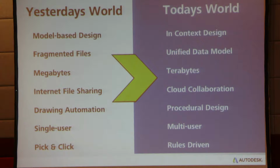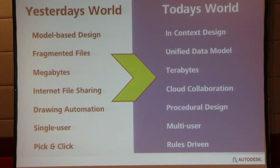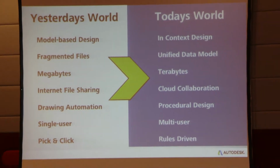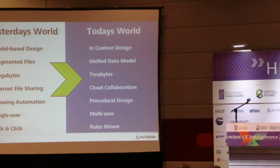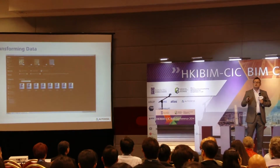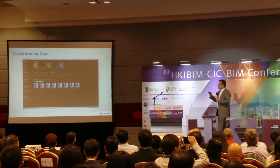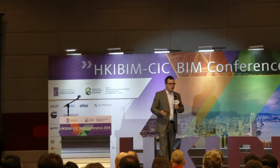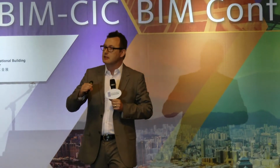And then here's today's world, or the world that we'd like to live in today. Dealing with terabytes, procedural design, rules-driven design. And these are the technologies that we look at, and we implement them in our software and our technology. So the first thing that we want to look at is how we've transformed the landscape with data. The whole philosophy around Autodesk building this tool is that not everyone is a GIS expert. Not everyone understands geographic systems and GIS and shapefiles and all of that technology. All the users want to know is, I need to do something in this space and I want you to build it for me. And that's what we've done.